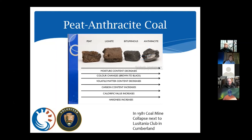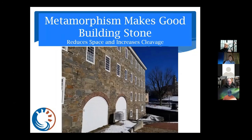Okay, I know I'm getting low on time. The other thing about metamorphism is it makes great building stones, because those things like the shales, they get squished into phyllites and greenstones, and they get more foliation, and it's really easy to build buildings with them because they tend to be flat and square.